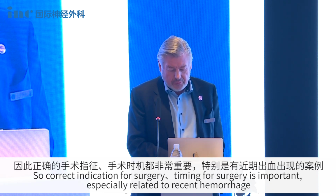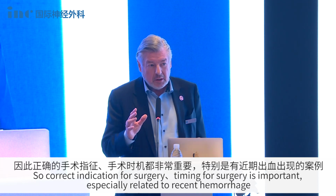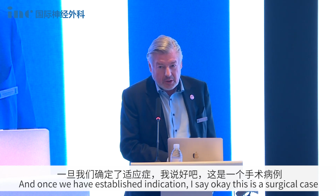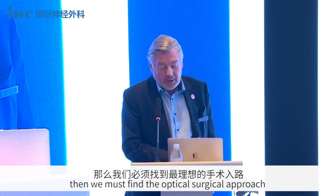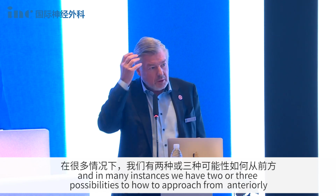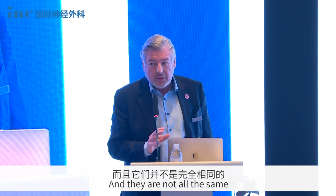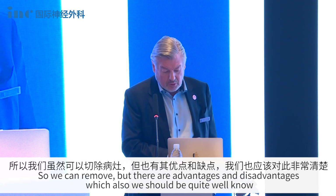So correct indication for surgery, timing for surgery is important, especially related to recent hemorrhage. And once we have established the indication, I say, okay, this is a surgical case, then we must find the optimal surgical approach. And in many instances, we have two or three possibilities to approach, from anteriorly, from lateral, from posterior, wherever. And they are not all the same. So we can remove, but there are advantages and disadvantages, which we should also know quite well.